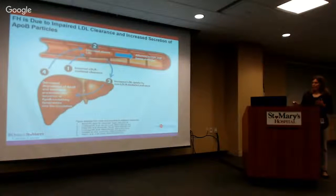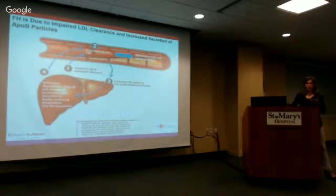So again, to state it in a different way, impaired LDL receptor mediated clearance is the underlying issue. When the LDL isn't cleared from the blood, basically the LDL has extra time in blood vessels. What happens with that is that there are other modalities that can then attract the LDL for degradation in unhealthy ways. And if the hepatic receptors aren't doing their job, scavenger receptors become active.